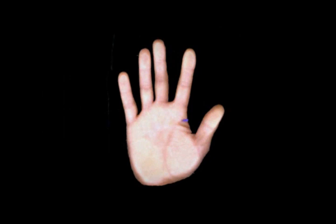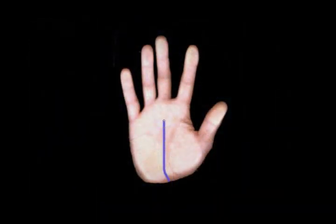Now, most hands have three major lines: the lifeline, the head and the spine line, and the heart line. There's a fourth line, and it's the most important line, and it's the fate line. It goes from the bottom of the palm all the way up to the middle finger.